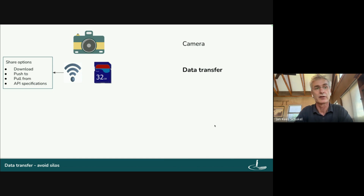We get to that later in the analytical part. So then you talk about whether it is possible to push it to a telephone, or to a server, or to an analytical routine that is working somewhere else, living in the cloud. Can we pull the data out of the servers, or can we have an API connection and do many other things as well? Those are topics to be considered in the data transfer part. Next slide.